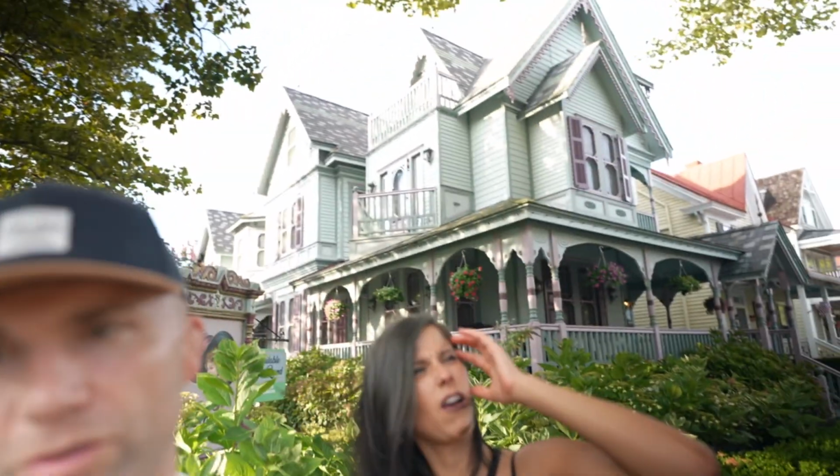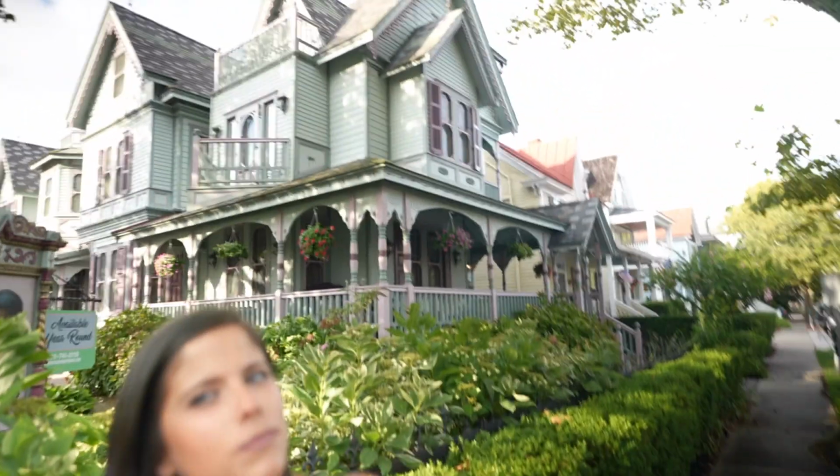This whole area, Cape May, is just Victorian style homes. The whole block is like this. This is exactly what Marki loves. Wait, Victorian whole house rental? Marki style through and through. We're renting that house.